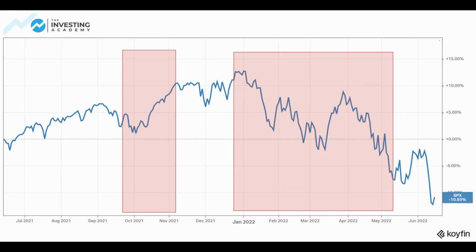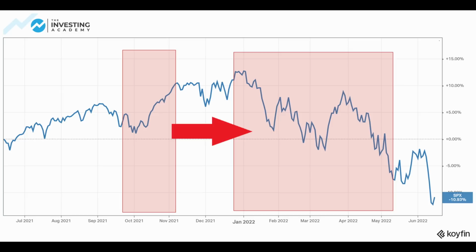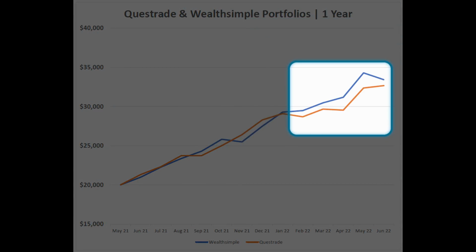In contrast, when we look at the next little period of time, there was a bit of flat trading within a range on the S&P 500. During that time, things settled in, and the two portfolios ran more and more neck and neck. Then if we look at year to date in 2022, obviously the S&P 500 has retraced significantly. And when we look at that, we will also see that the Wealthsimple portfolio has outpaced the Questrade portfolio during that time. And this is really no big surprise.